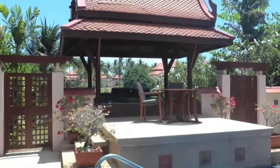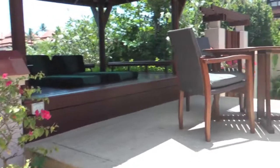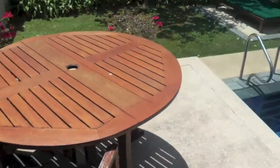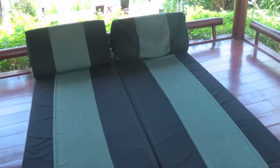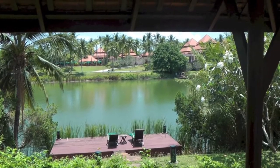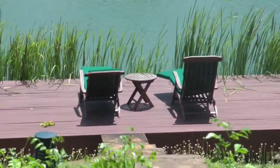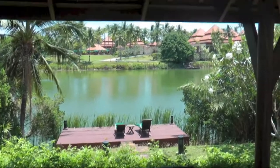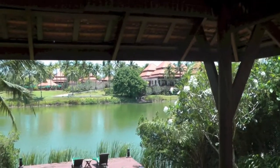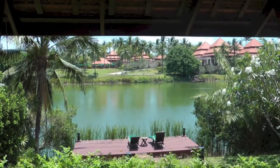And then they have this structure where you can sit there and look out over the pool, as well as doing the in-villa dining if you want. So it's a good place to lie down. And this actually looks out over to the lagoon, so you can actually walk down to that area, sit there and look out over to the lagoon and the main part of the resort, including the lobby as well as the restaurants. So very well kept gardens, as you can see, a very well kept lagoon as well.